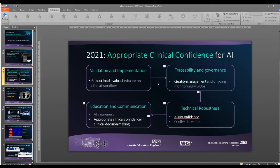There's another aspect that is built on top of that, we think, to achieve clinical confidence, and that's technical robustness. So this is the domain where you might find things like explainable AI, outlier detection, probabilistic estimates, confidence estimates coming from models. And this is the piece of work that I did when I was a TOPOL fellow, actually, developing a solution called AutoConfidence, which I'll show you very quickly in a couple of minutes. But that really is a layer of product technical robustness that needs to be put over the top of all of the evaluation that's been done. And ideally, it should be giving you confidence on a decision by decision basis.